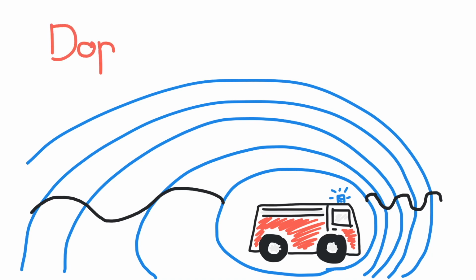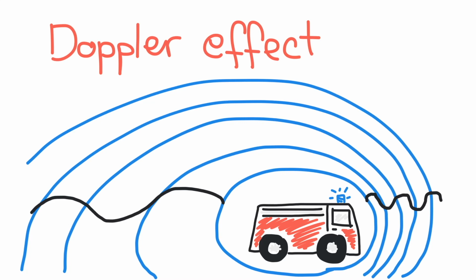When the source gets closer, the wavelength seems shorter, and when the source and the receiver are moving apart from each other, the wavelength seems to be stretched. This is called the Doppler effect, and it is the cause of the characteristic sound of a passing fire siren.